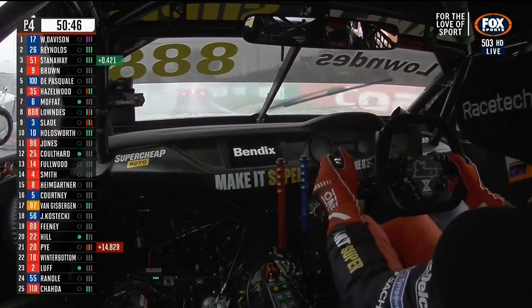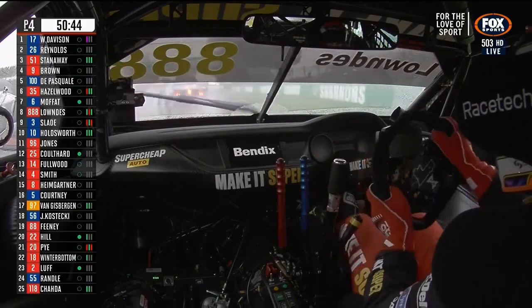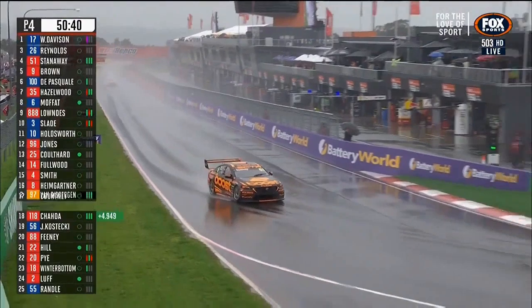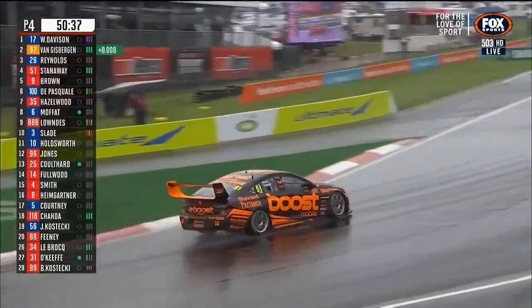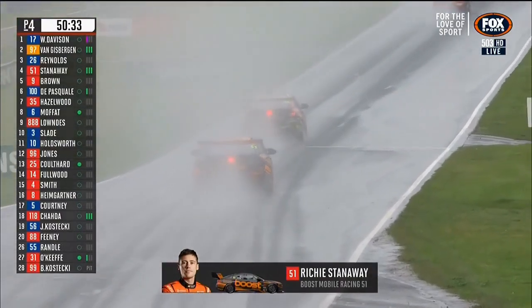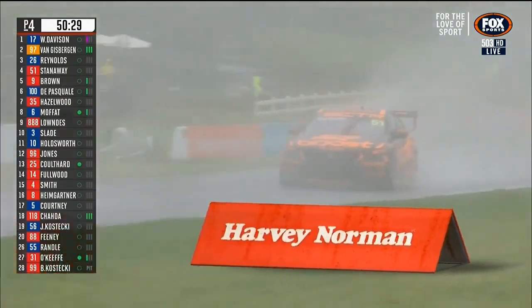And put yourselves in the driving seats now, because as I said about the mudlarks, Richie Stanaway has come up to third, so he's hardly done any laps. Van Gisbergen now goes up to second. David Reynolds is going great. Will Brown is going great. Anton Di Pasquale is in sixth.